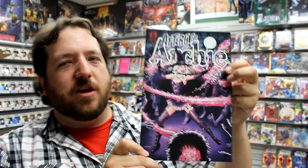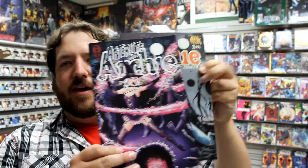It's Afterlife with Archie, issue #6. It's a new story arc featuring Sabrina the Teenage Witch, illustrated by Francesco Francavilla. Here is the Francavilla cover. The art in here is amazing once again. The last couple pages are fantastic. You have to check this book out if you haven't been reading it already.